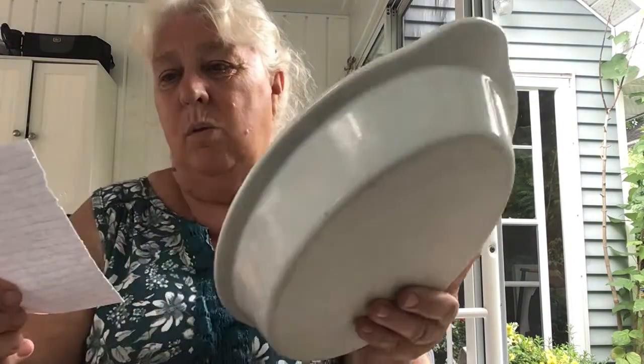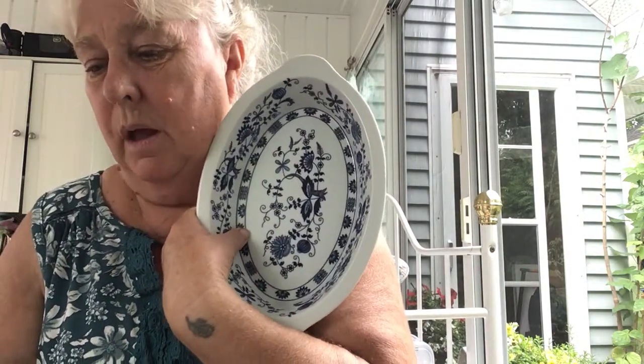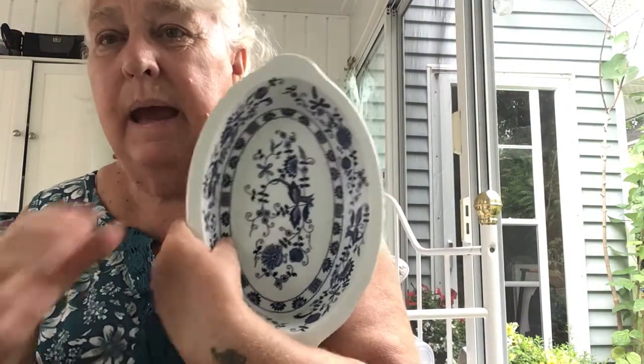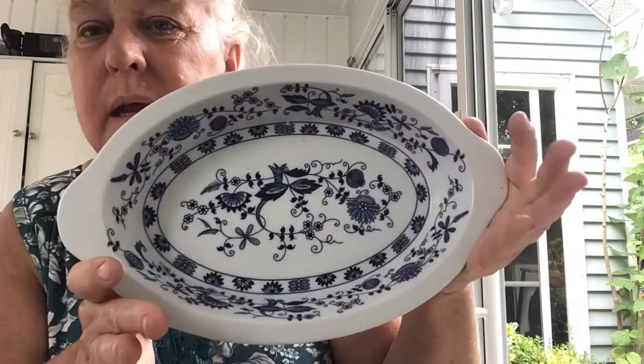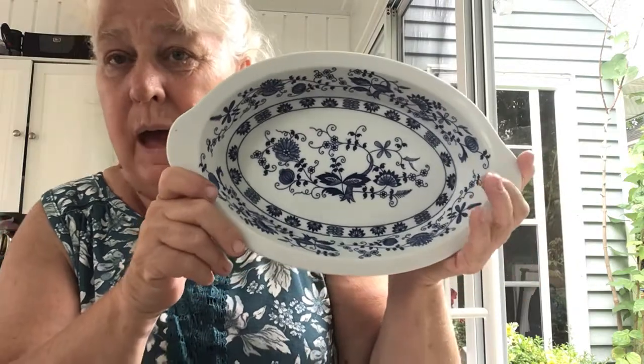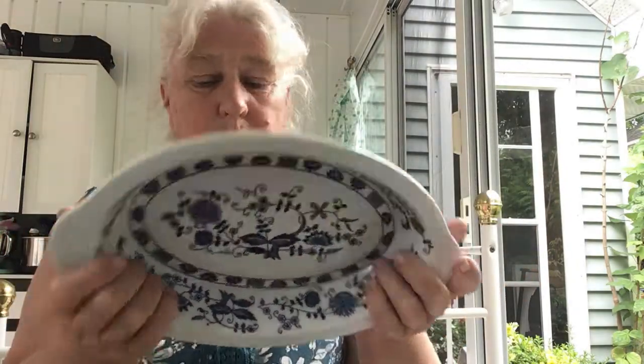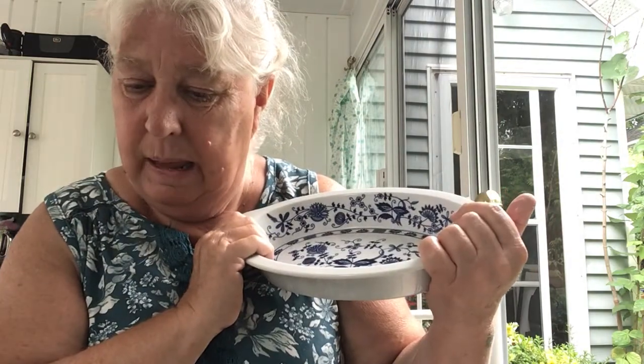And, ooh, geez, don't break it. This one surprised me. This is Seymour Man Vienna Woods Blue Onion Oval Serving Dish. On eBay, there was one of these. It did have its box, and it was asking $80 for it. So I have to do a little bit more research about who Seymour Man is. It seems to me that's the designer.